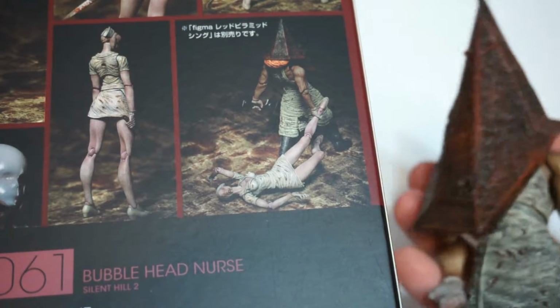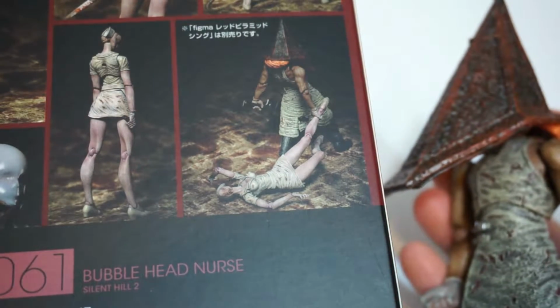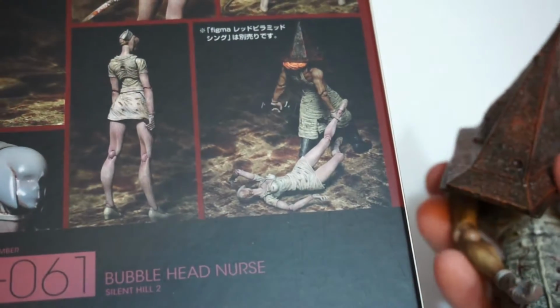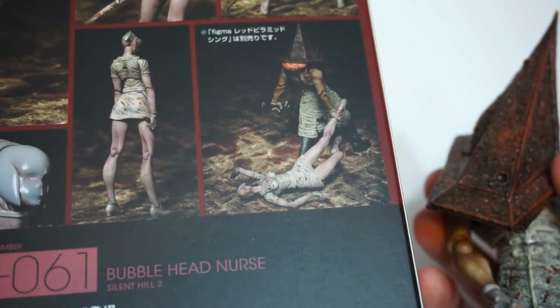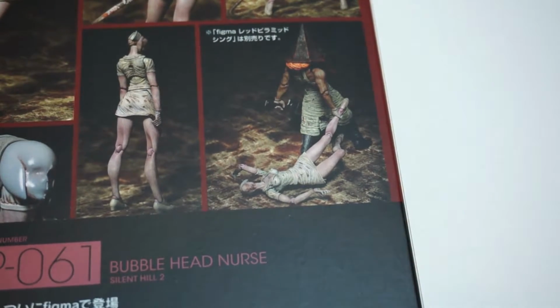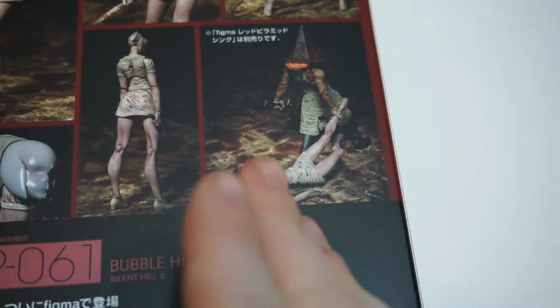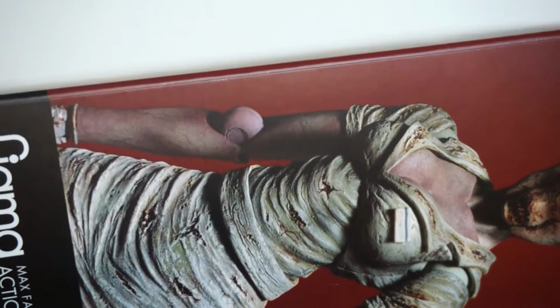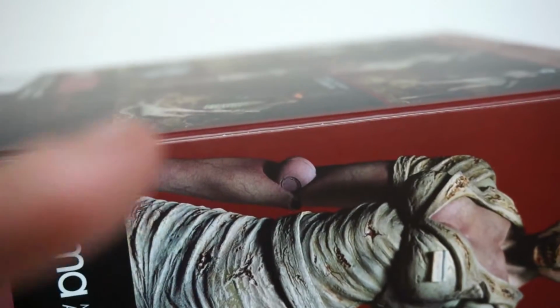Look at that booty. Oh, baby. And if you've ever played any of the Silent Hill games, you may have run into a scene where you walk around a corner, and if you go very slow, you get a glimpse of Pyramid Head doing some funky things. But you can go Google or research that.